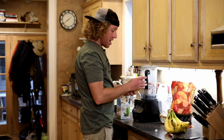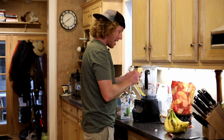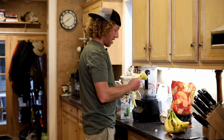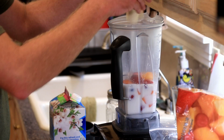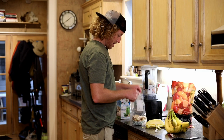Put a banana in, a Cavendish banana, as they're the most popular in America. The average American eats 27 pounds of banana a year. They're 100 calories and have about 14 grams of sugar, 1 gram of protein. The fruit has about 14 grams of sugar per cup.